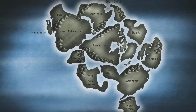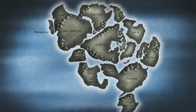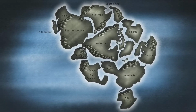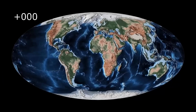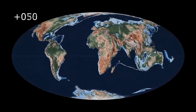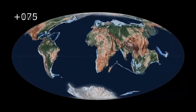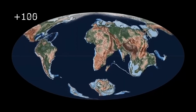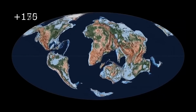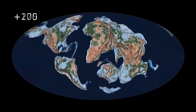Supercontinents existed earlier. For example, Rodinia, which disintegrated about 750 million years ago. And according to some predictions, in the future, the continents will reunite into a supercontinent called Pangea Ultima in about 250 million years, when Africa, America, and Eurasia will collide.